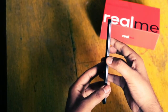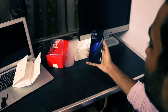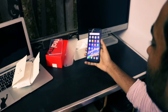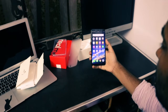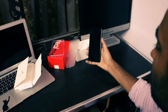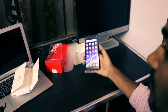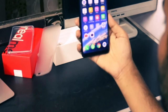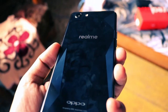Perhaps because of this design, OPPO didn't include a fingerprint sensor in the Realme One. So how do you secure your phone? Well, it does have face unlock, and it's the first time I'm trying out face unlock on a smartphone, and I'm quite impressed. It is quite fast and works even in a moderately lit room, and obviously it won't work in a dark room, and for that you will have to type the password, and that will be the only time you will be missing the fingerprint sensor.